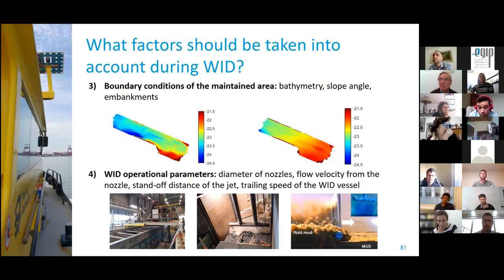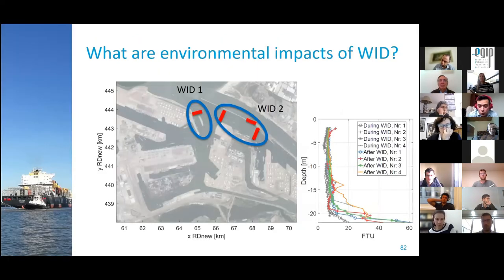And here you see a couple of experiments that were conducted in the Deltares lab also. So in the middle, you see also the water injection dredging jet that was used for fluidized mud from the port of Rotterdam. And we put lots of sensors in this flume in order to study these properties and to find the right operational parameters. So these properties will also be published quite soon.